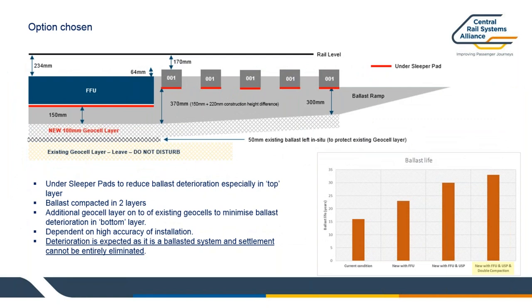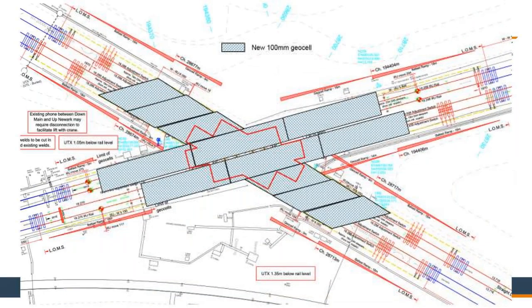This is the basic design of how the layout would be put in, and obviously the transition there between the FFU and the concrete sleepers with the new sleeper pads going into the actual current tracks. This is just a quick overview of where the geocells would be installed in terms of how it looks now, in terms of what's been installed in August 2019.